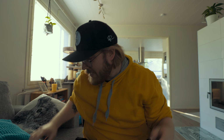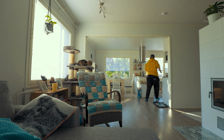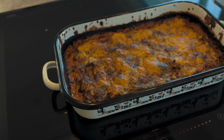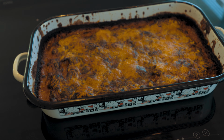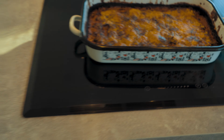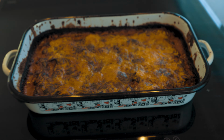Oh, god damn it. Actually, the lasagna came out perfect. It looks nice and crispy on top with the cheese. That is one hell of a lasagna right there.